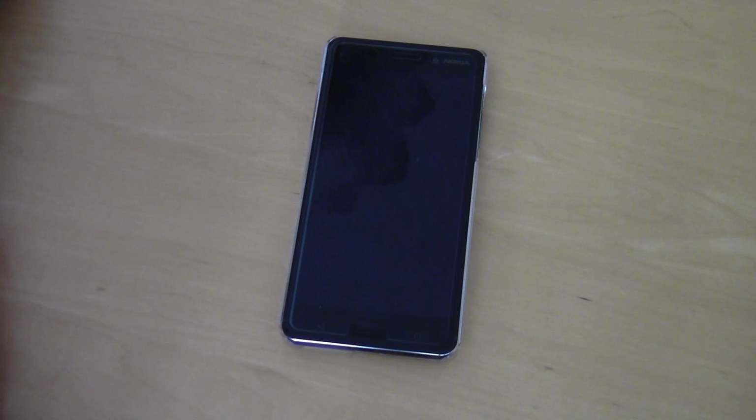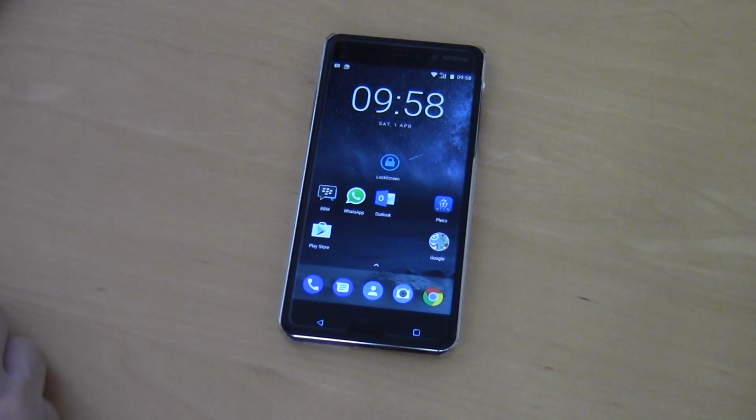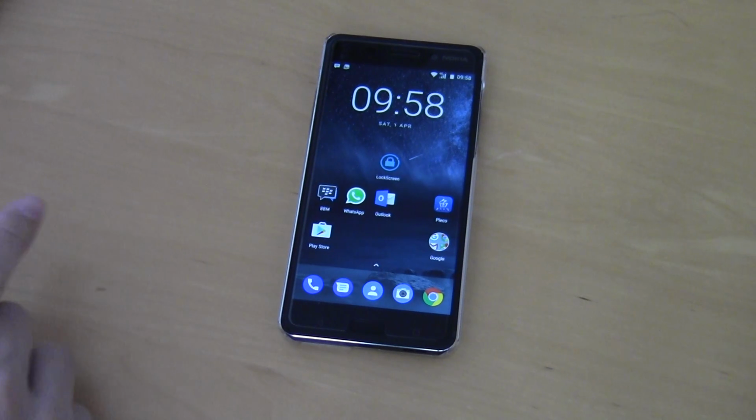Now, those are all the stuff that I really like about this phone, but there are some things that you should also watch out for on this phone. And I'll mention them quickly right now. This phone does not have optical image stabilization. So if you use your phone for taking a lot of photos, keep that in mind. It does not have optical image stabilization.